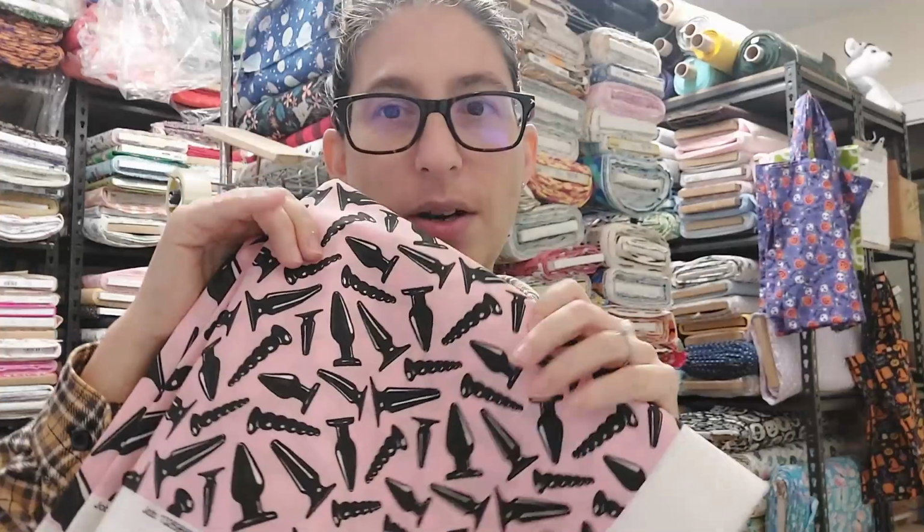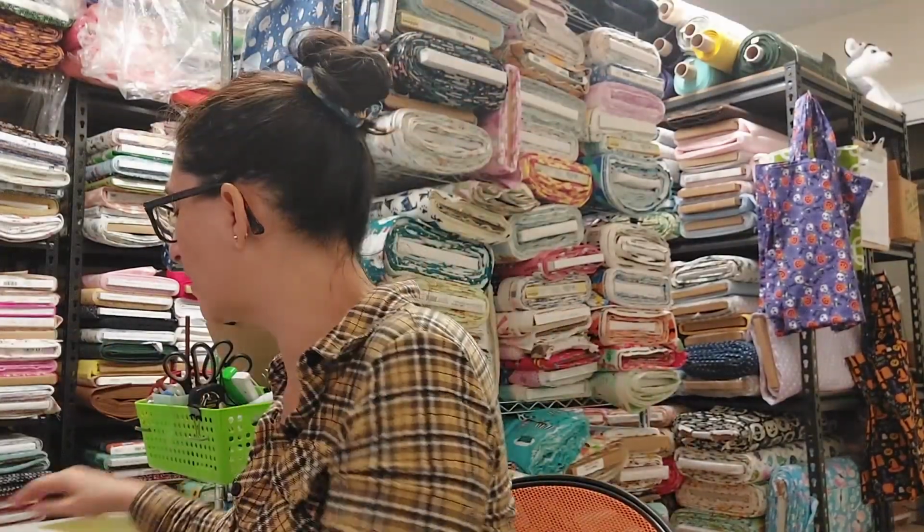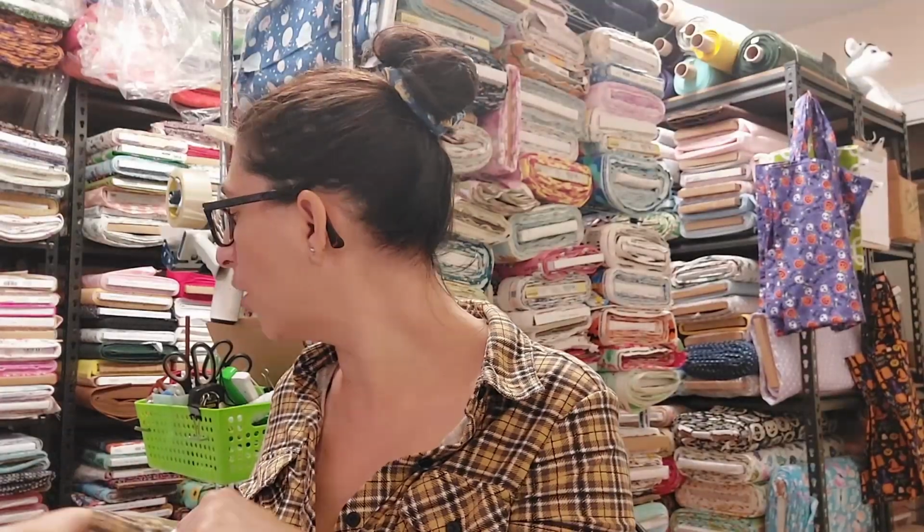So I'm going to do scrunchies out of this, and again the cotton poplin is definitely going to be my go-to from now on. I did order some of the Petal Signature cotton for the future orders that are coming because I was kind of on a budget. But if I'm going to be making scrunchies, I'm definitely going to be ordering the cotton poplin from now on.